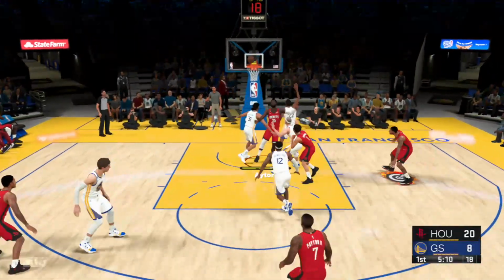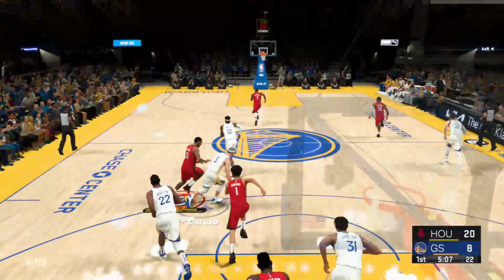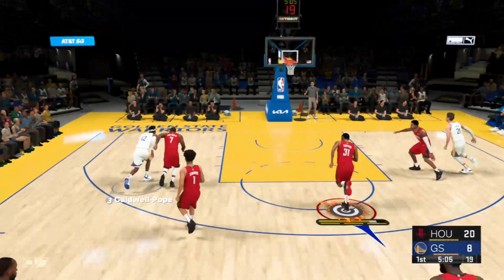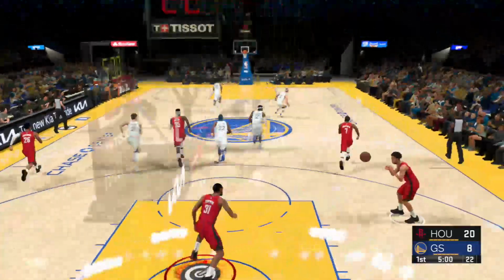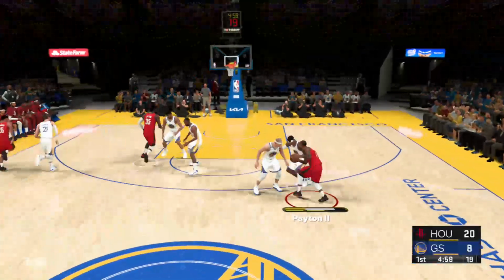Simons passes to Ayton. Misses the layup. Golden State has gone 0 for 3 from downtown. Here's Caldwell Pope. And the rebound goes to the Rockets. Toppin's got 4 rebounds now.